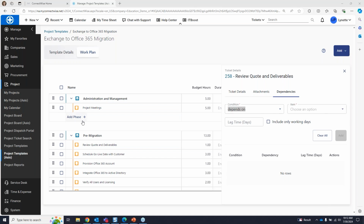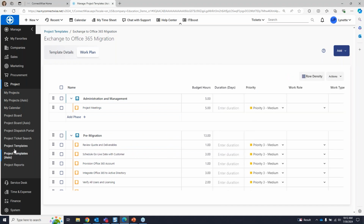And can start looking at the dispatch portal to see what resources are going to be available in that time frame. So this ability to add these dependencies and the lag time really can help us streamline the process of scheduling projects as we move forward and start using the new UI more and more for different functions.